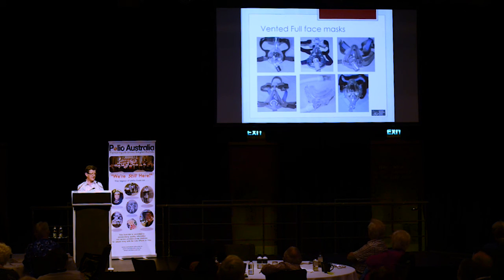These are a range of vented full face masks that we're currently using. The top row from left to right is a Fisher and Paykel, and then the other two are ResMed masks. The bottom row, the left-hand one is a ResMed mask, the middle one is a Respironics mask, and the right-hand one is a Parker mask. So there's lots of different brands and lots of different models. Some have forehead extensions to stabilise them, and others don't.